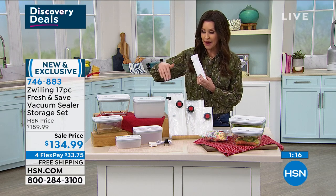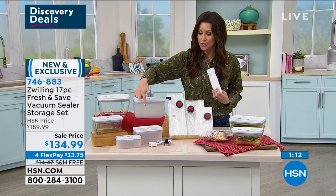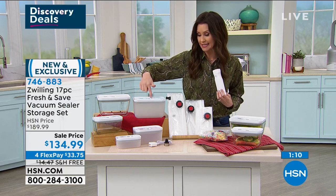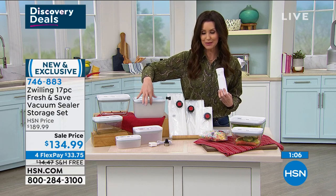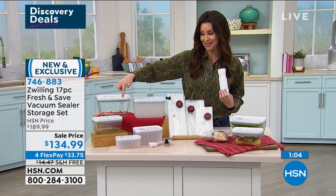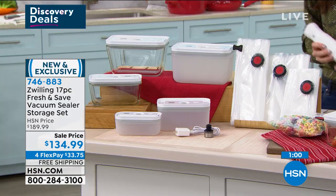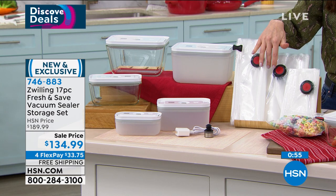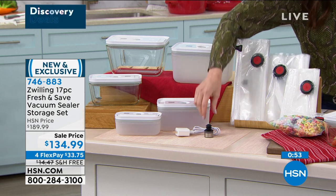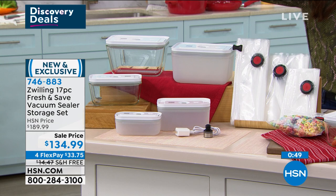So by the way, what you're getting, I just want to let everybody know, because this is a big configuration, you're getting three of the plastic containers, which are microwave safe. Of course, you can use them in the freezer and the refrigerator. You're getting two of the glass containers. They all come with sealable lids. Of course, that's the whole point, right? And you are getting four small bags, four medium bags, two large bags that are washable and reusable. You're getting the charger, and you can now reseal your wine as well.